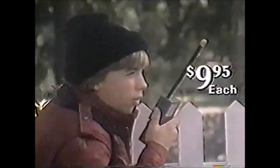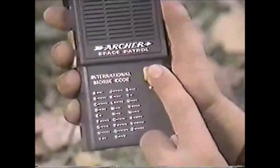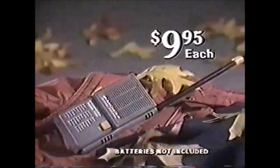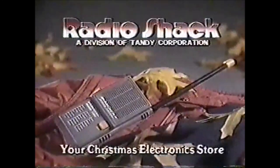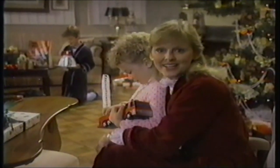A Christmas gift from Radio Shack. I finally found a way to talk to my kids this Christmas. I gave them Radio Shack Space Patrol walkie-talkies. They're terrific outdoor fun. They have flexible antennas to withstand rugged use and built-in Morse code keys with the code alphabet on the front so they can talk or send messages in code. You've got walkie-talkies. And so did I. Okay, troops, time for lunch. Space Patrol walkie-talkies, $9.95, only at Radio Shack.